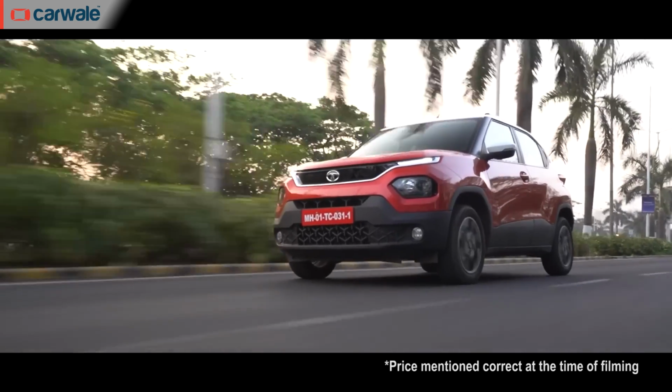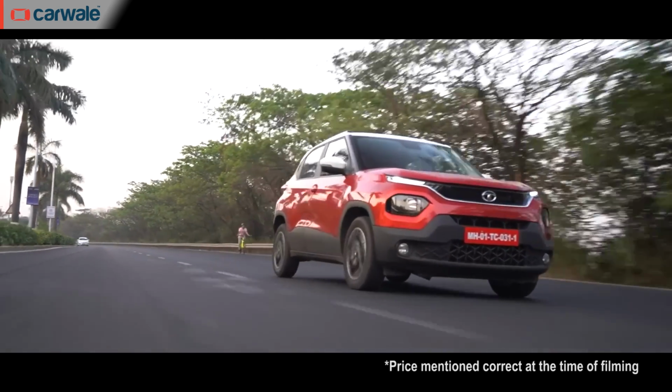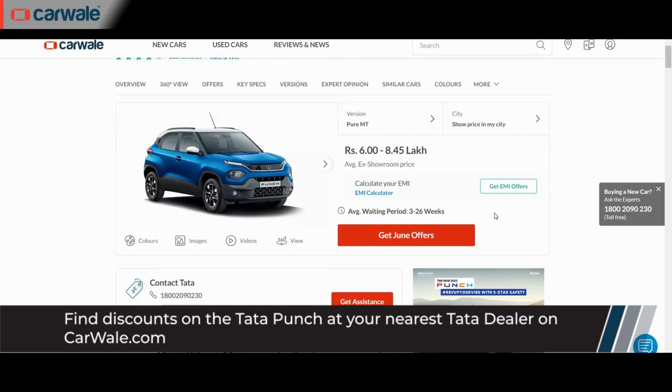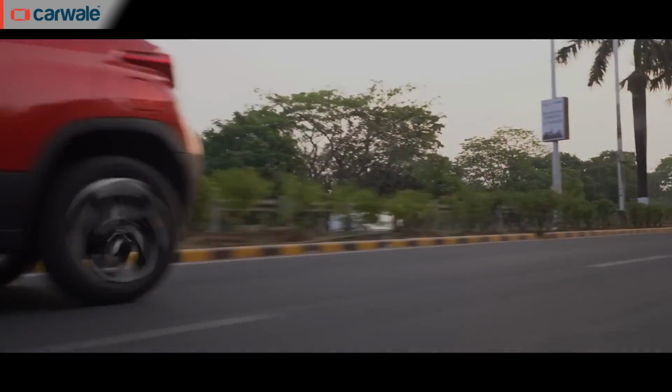Our pick from the entire lineup though is the Creative manual version with the IRA pack, which is priced at 10.19 lakhs. Now I know that's breaching the 10 lakh rupee mark, but let's face it, it won't be difficult to get this variant for less than 10 lakhs or around 10 lakhs after offers and discounts. And at that price, you're getting one of the safest budget cars that you can currently buy.